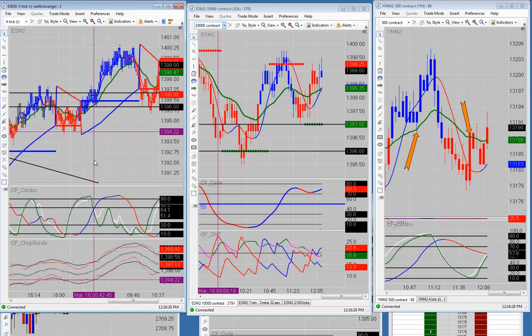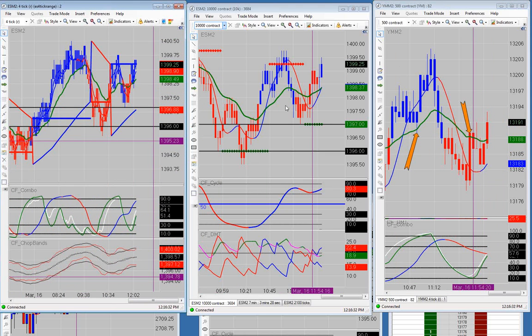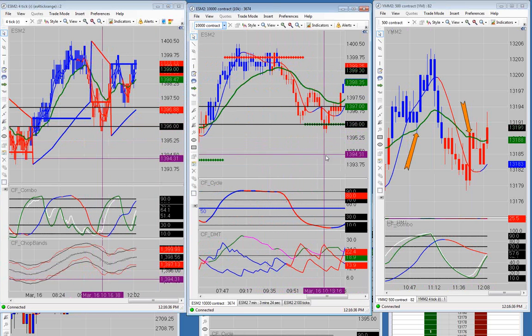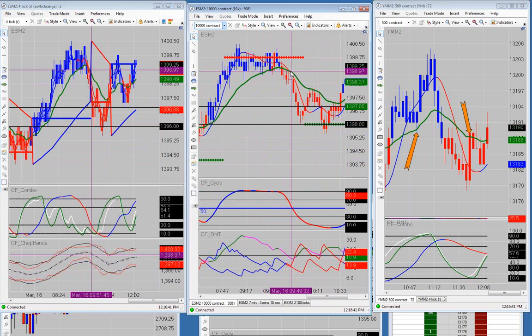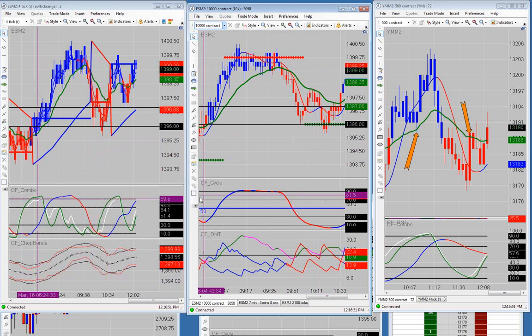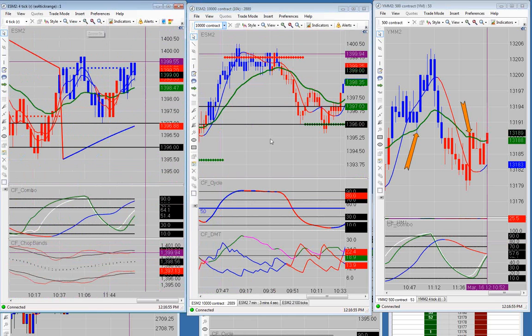The ES, we didn't take any trades on the ES this morning. The ES has been in a 5-point range all morning. Actually, if you take out the first 10 minutes, it's been in more like a 3-point range, 3.5-point range. So the ES hasn't been terribly tradable. There was one setup this morning on the 10,000 contract, and I'll show you that in just a moment here.